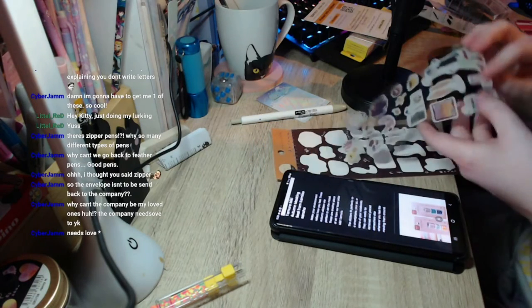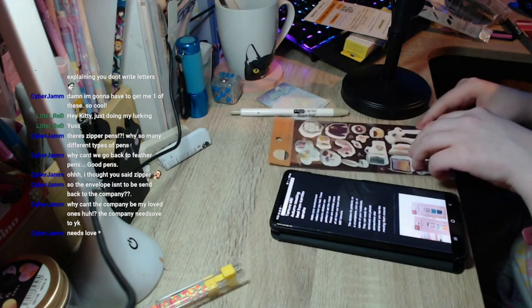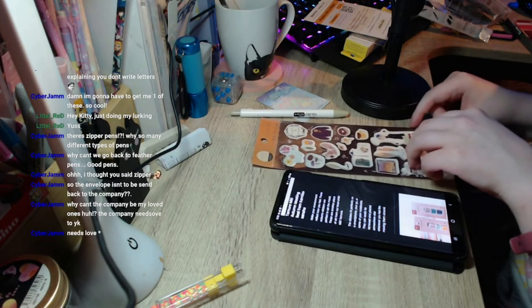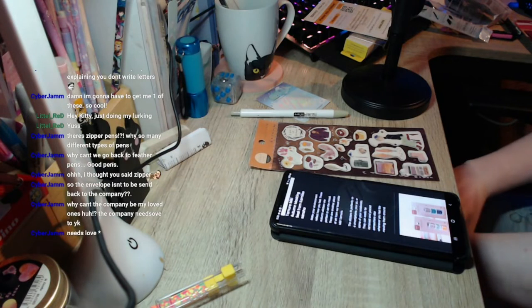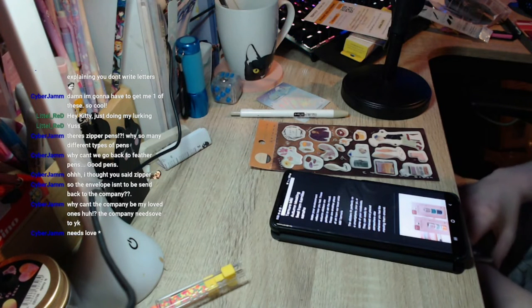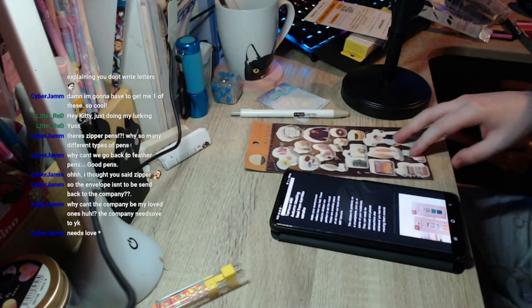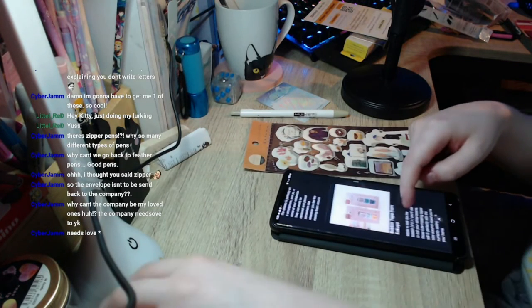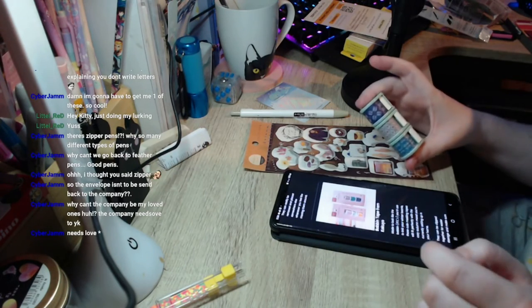So they must be pretty good stickery stickers if they can just be moved around. Because a lot of stickers, you put them down and they're gone. And why can't the company be my loved ones, huh? The company needs some love too. I mean, they can be.